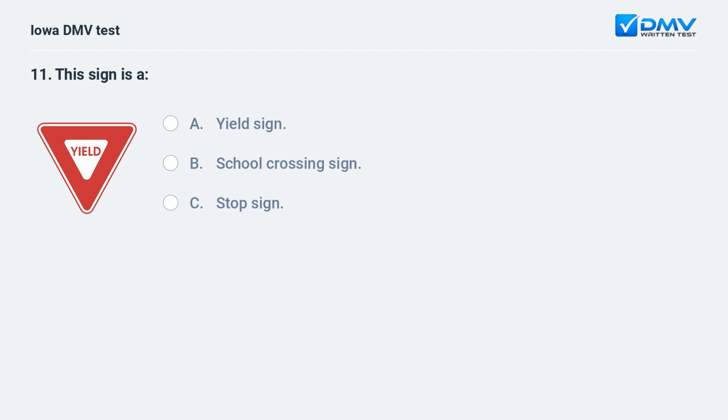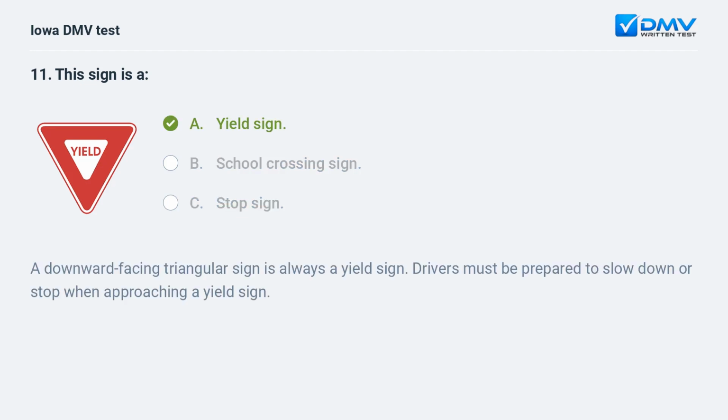This sign is a: A. Yield sign, B. School crossing sign, C. Stop sign. A. Yield sign. A downward-facing triangular sign is always a yield sign. Drivers must be prepared to slow down or stop when approaching a yield sign.